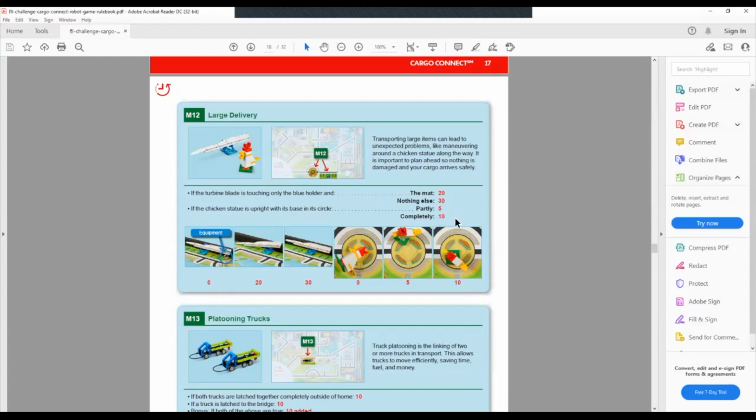There's nothing to say that the chicken has to stay there the whole match. Okay. And this is where you don't want to read into the rules. You don't want to make new rules. There's nothing here that says the chicken has to be there the whole match. Don't make up a new rule, because you're just doing it for yourself, right? No one else is going to have that rule.